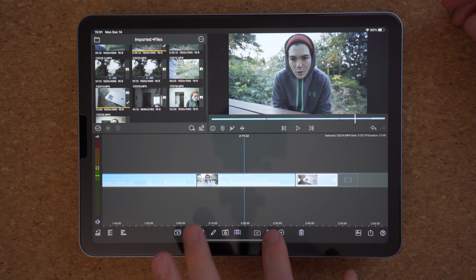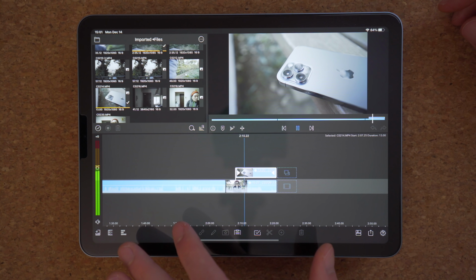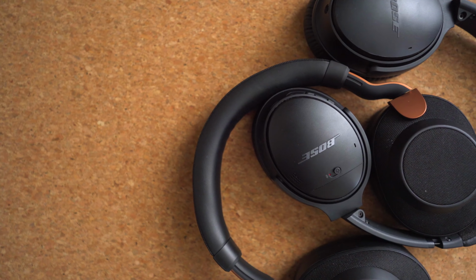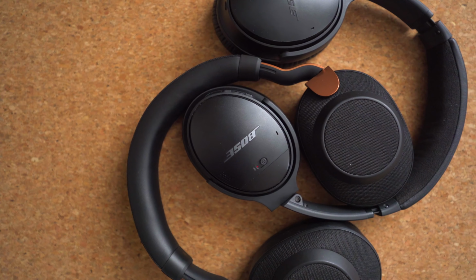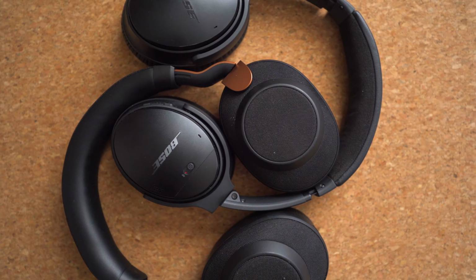Since when you're editing a video, it contains a lot of rendering and a lot of play and pause, you might see some sort of lag once you export it. I had a lot of problems with my Bose QC35 when I was editing a video on my Mac and iPad, since my Bose QC35, the first generation, was Bluetooth 4.2.